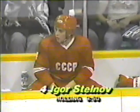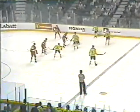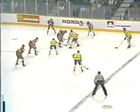Ron, the Swedes on all their power plays so far haven't been able to get the puck into the Soviet end, maintain it, move the puck around, and get the Soviets running. And that's one thing on their power plays. If they're going to be successful, they definitely have to do. They've sent Gustafsson out at center ice for the power play.